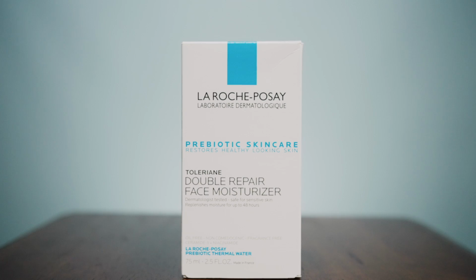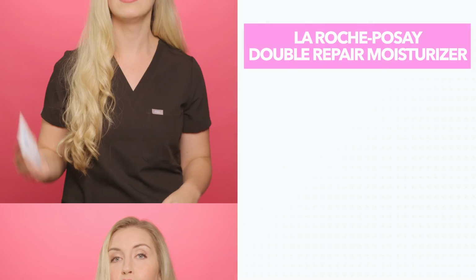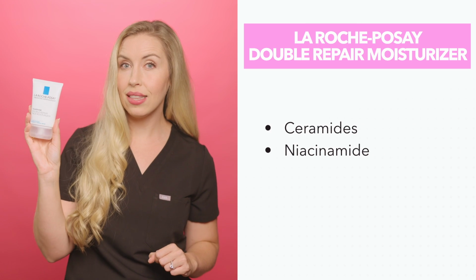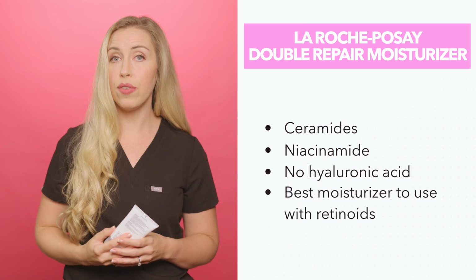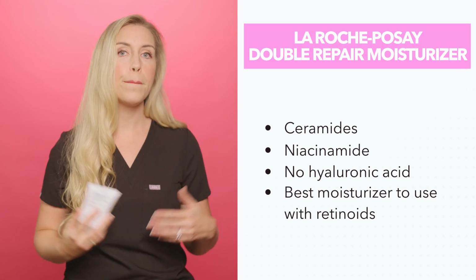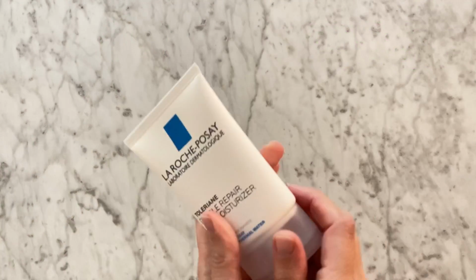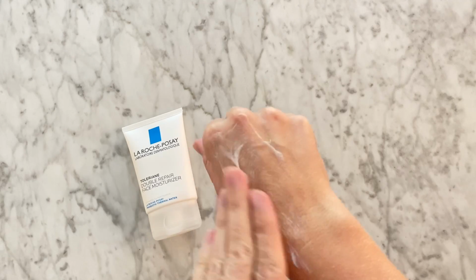I get the best feedback from you all about this product when you buy and try it. The key ingredients in this product are ceramides and niacinamide, and like I said, it does not have hyaluronic acid. This is important if you have a retinol in your routine, because if you use a product with hyaluronic acid, it can actually take that retinol and pull it deeper into the skin. This will only increase your risk of irritation and side effects from the retinol.